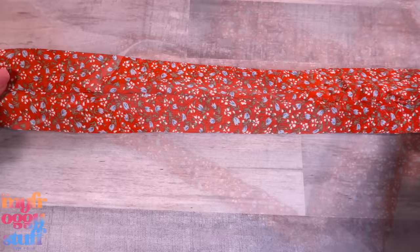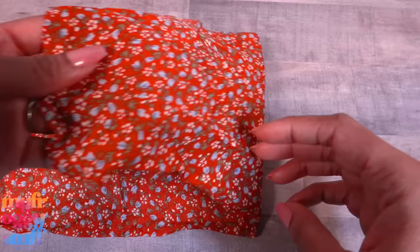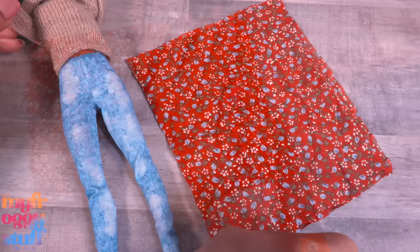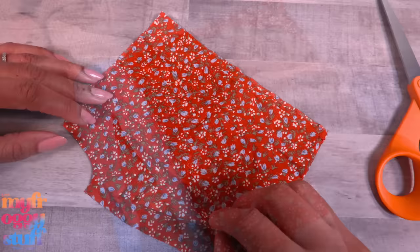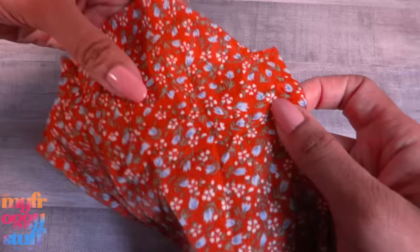Let's take one of the wide strips, open it up, then fold it over, cut it in half. I place the doll next to it and cut a J shape right where the seat should be. Fold it in half, cut along the same line. So when we open it up, it's cut on both sides. Now we're going to turn it so the good side is on the inside and match up that curve. Sew along the curve. You can use a needle and thread or a sewing machine. I used a sewing machine.